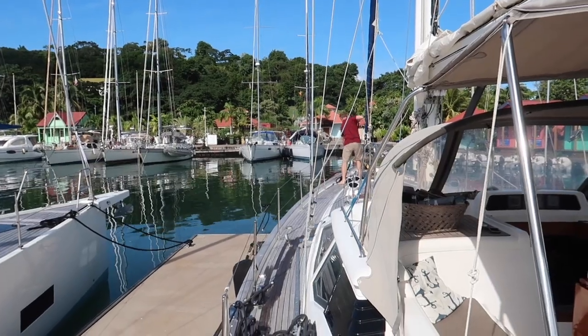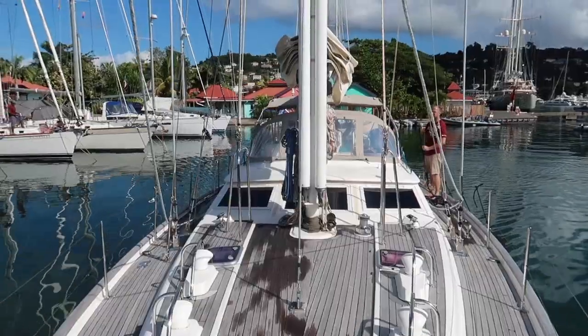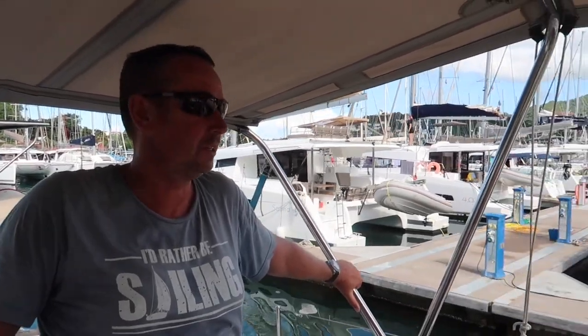So the next morning we left the marina. At the moment we've got 2 knots of wind. So it'll be a bit interesting because there's absolutely no wind.